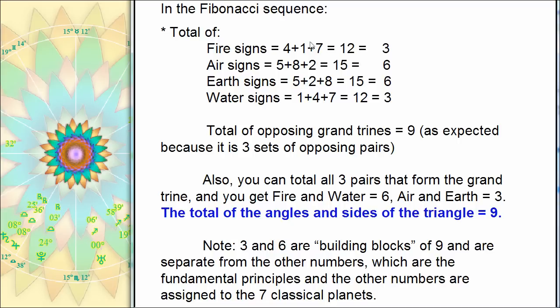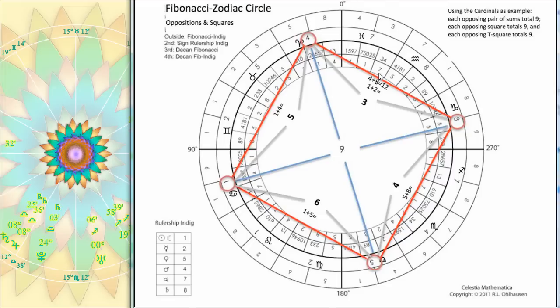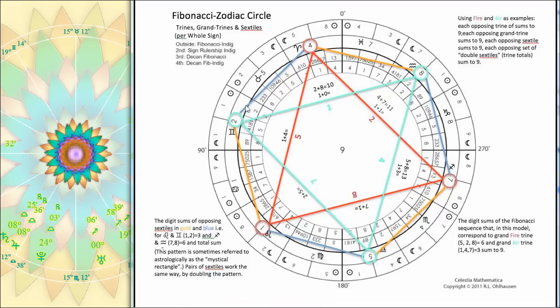And if we look at the fire signs, we'll find that the fire signs total to 3, the water signs total to 3, and the air and earth signs total to 6. Let's look at an example of that right here. These are all diagrams that Russell made. Here are the fire signs: Aries, Leo, Sag. 4 plus 1 is 5, plus 7 is 12. 12 equals 1 plus 2 is 3. So there are the fire signs totaling to 3.